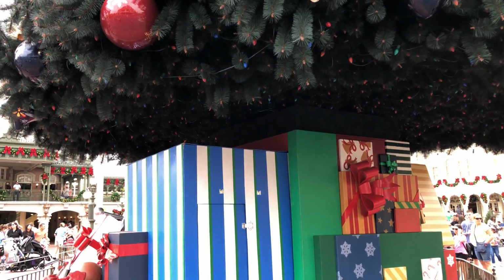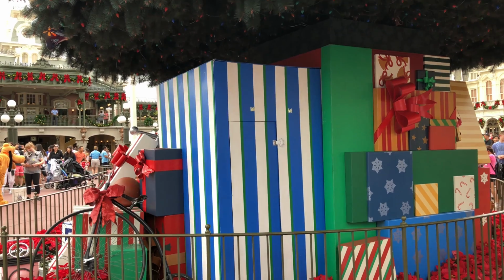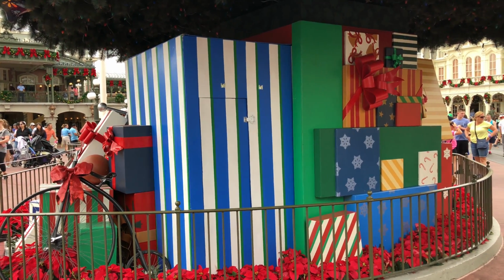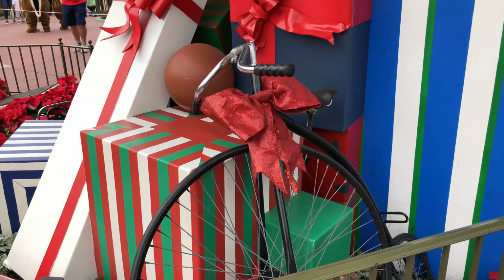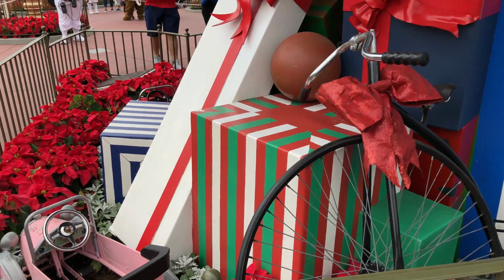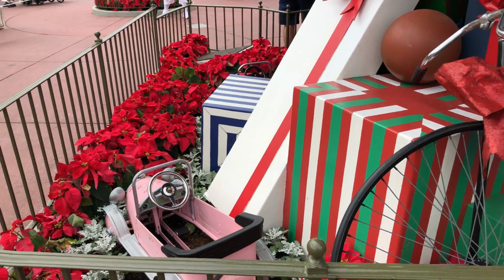And if I recall correctly, this tree actually once was a real tree that they brought in from somewhere in the Pacific Northwest, but I believe they've changed to an artificial tree, which is definitely better for the environment and things like that, but the real tree was cool as well.